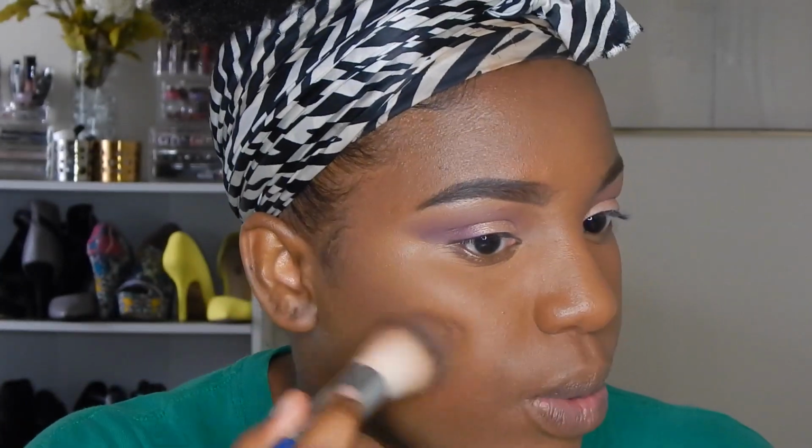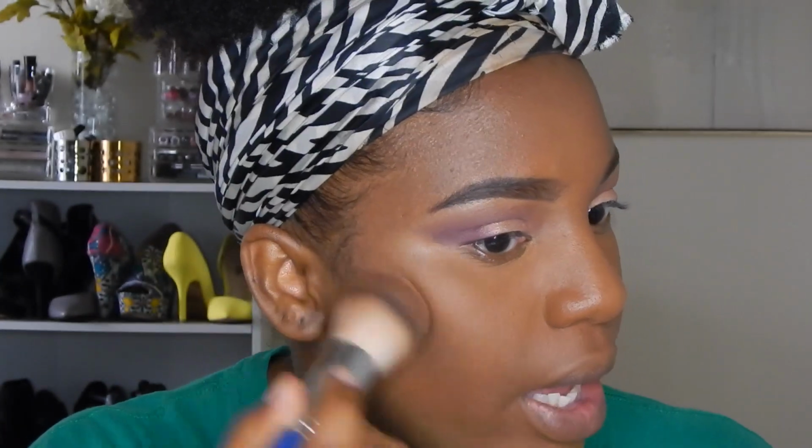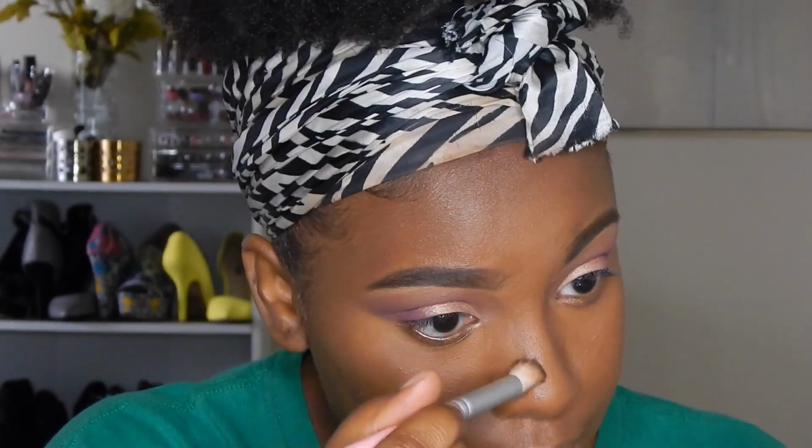This step is totally optional. If I'm doing this and I'm trying to hurry up, I would just skip this step. But I know there's some girls out there that just have to contour. And if you're one of those people, this is just the easy way. And just blend it out. And I'm just going to contour my nose because my nose looks weird, oh gosh, when I don't contour it and I do my full face. Totally optional.